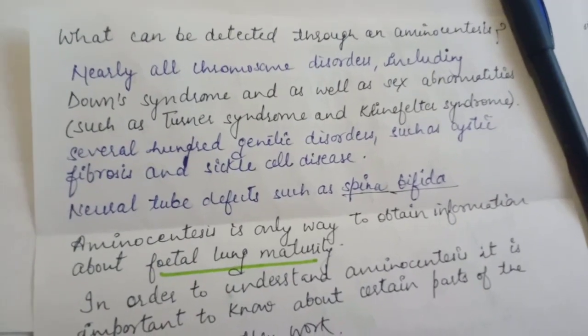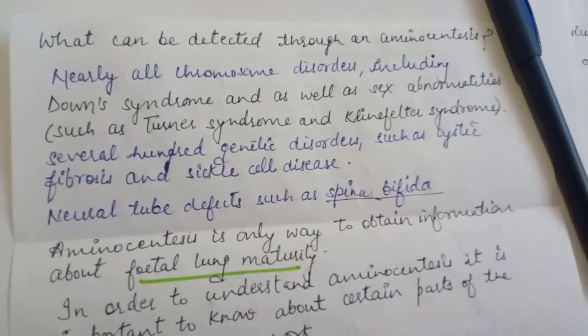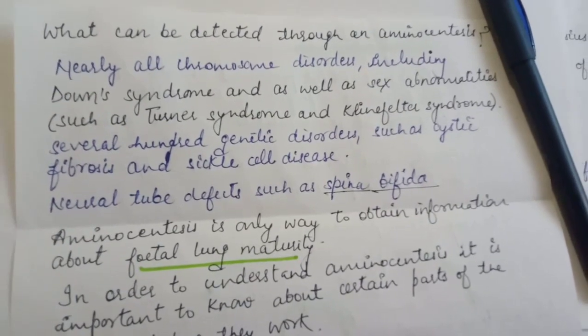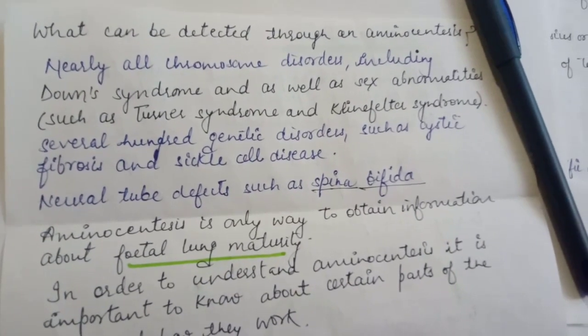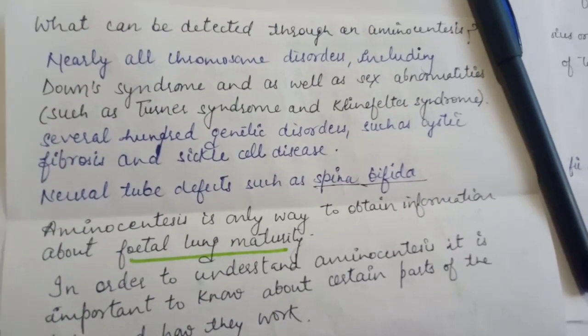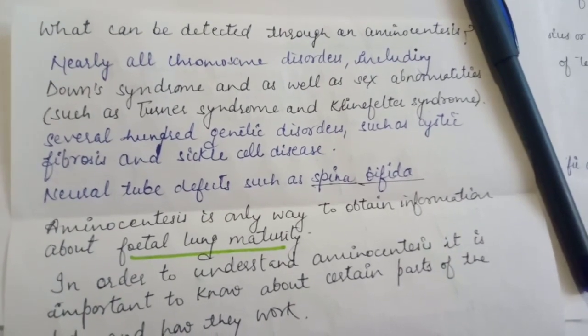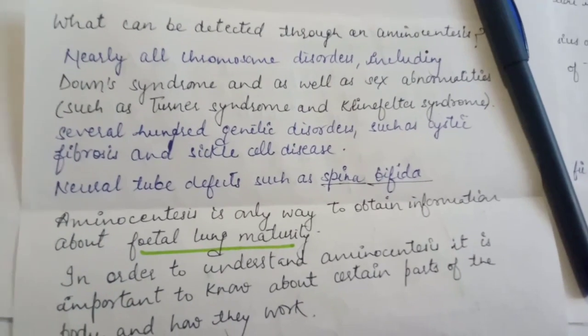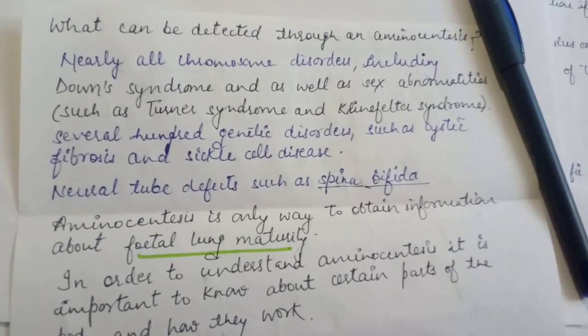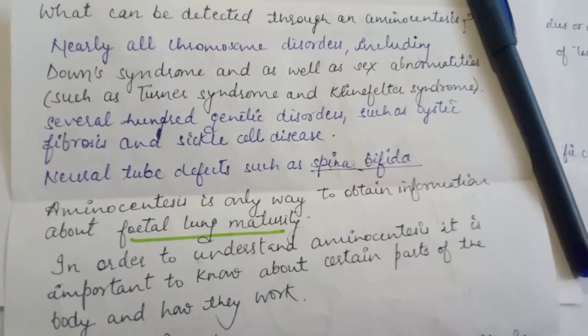Now the question is, what can be detected through an amniocentesis? Nearly all chromosome disorders, including Down syndrome and sex abnormalities. Several hundred genetic disorders such as cystic fibrosis and sickle cell anemia. Neural defects such as spina bifida. And amniocentesis is the only way to obtain information about fetal lung maturity.